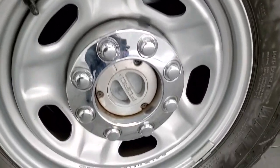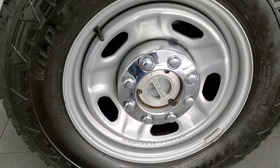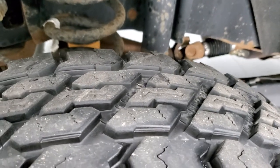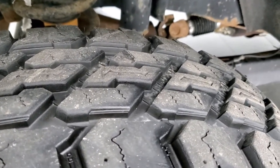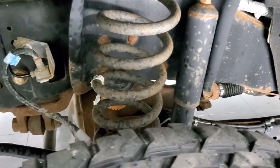It comes with the steel rims, and it has Wild Trail CTX LT245/75R17 tires on here. And these tires have probably about, I'd say, 60 to 70% of the tread left on them. This is a one owner out of Pennsylvania.